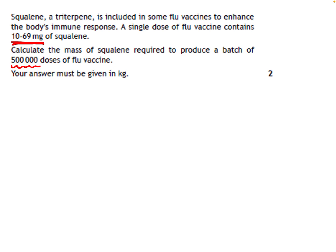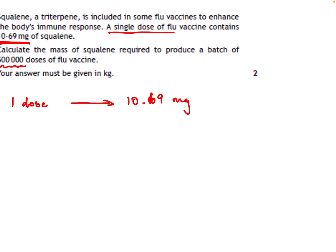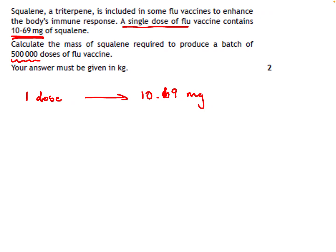So again, this is a case of looking through these and just looking at what it's asking. So it tells you a single dose has 10.69 milligrams. So let's write that in. And this is tricky, not because of what they're asking, but because it's in kilograms. So you're going from milligrams into kilograms. So let's just work it out. Let's just go for it.